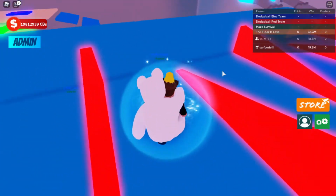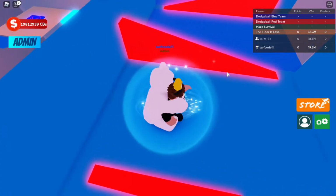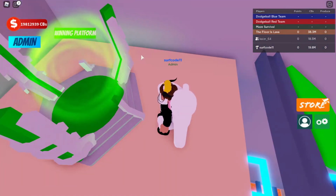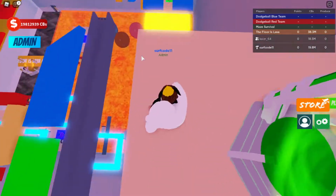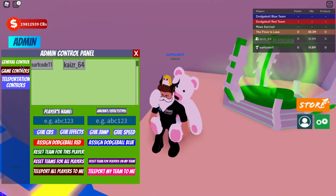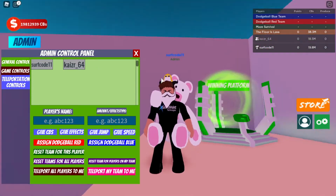Correct. So, for the sake of time, let's go ahead and use our admin controls. And this is a good time to bring up the admin controls. The admin control panel is only available for tutors and site leads or any administrators that you would like to grant access to. This is your tool to facilitate all the activities in your game.